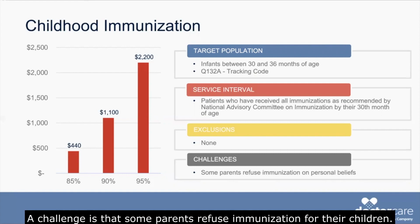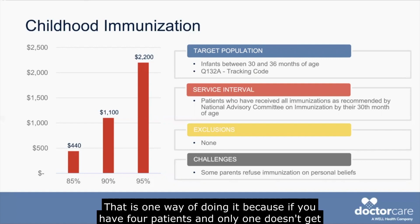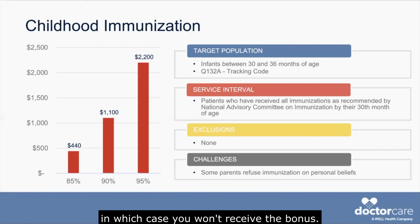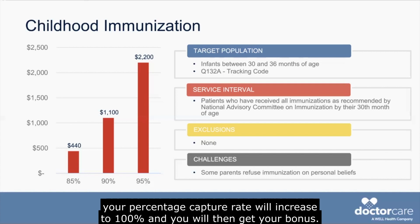A challenge is that some parents refuse immunization for their children. So we've seen some instances where physicians don't roster those patients. That is one way of doing it, because if you have 4 patients and only 1 doesn't get their vaccinations, then your bonus category drops down to 75%, in which case you won't receive the bonus. If you have 4 patients though, and you choose to deroster that 1 patient to bring the total down to 3, your percentage capture rate will increase to 100%, and you will then get your bonus.